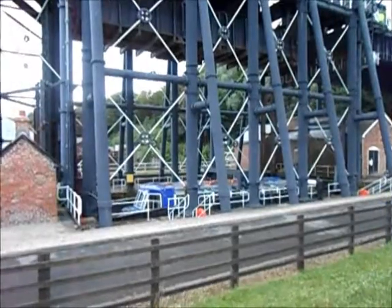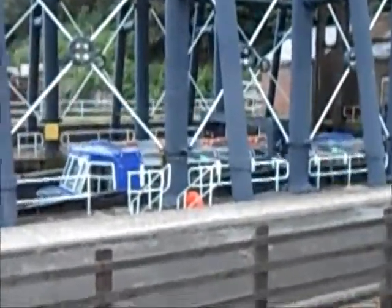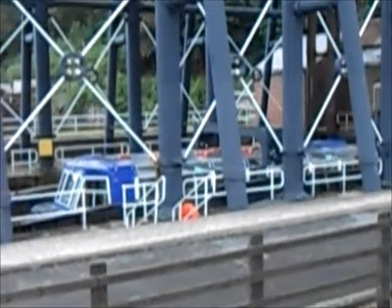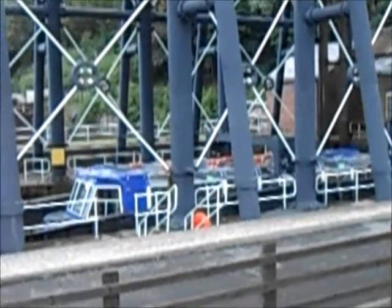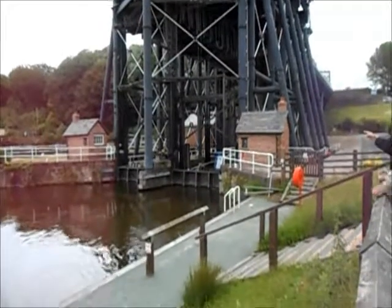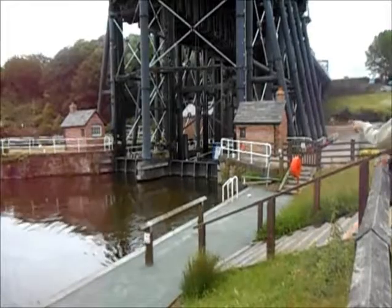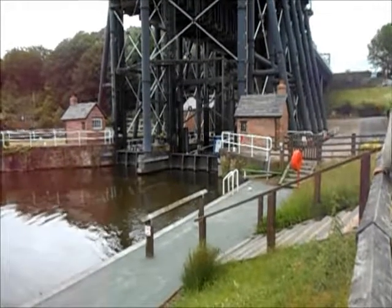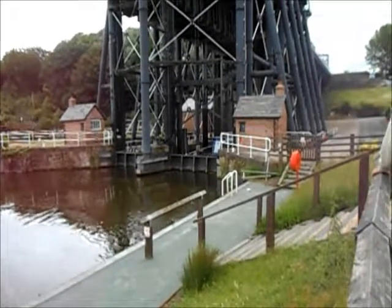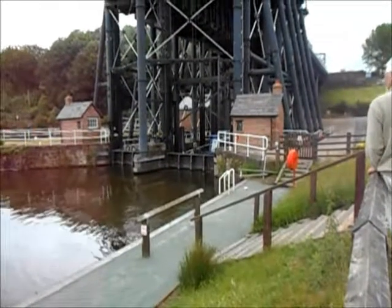So, anyway. There's the boat, just in case you can't see it. It should come out in a minute. I'll film a bit more. So here it comes now. The lift part's going up, and the boat should come out in theory. And I hope it hurries up because my battery's going flat.